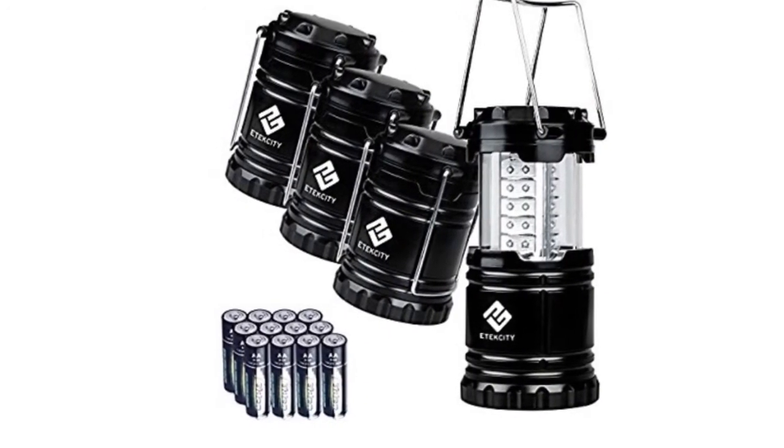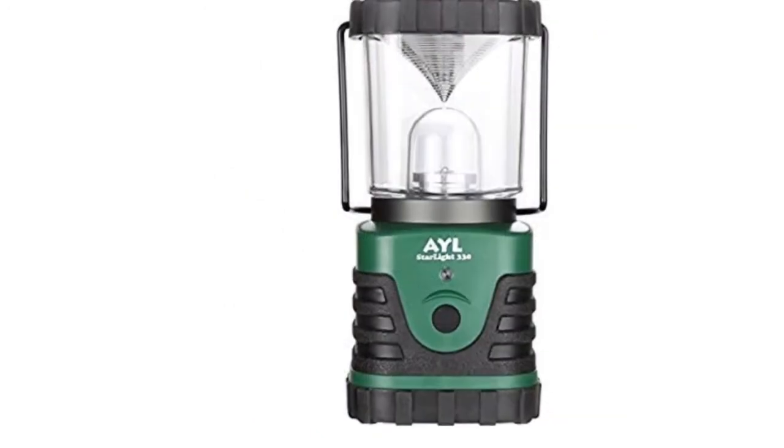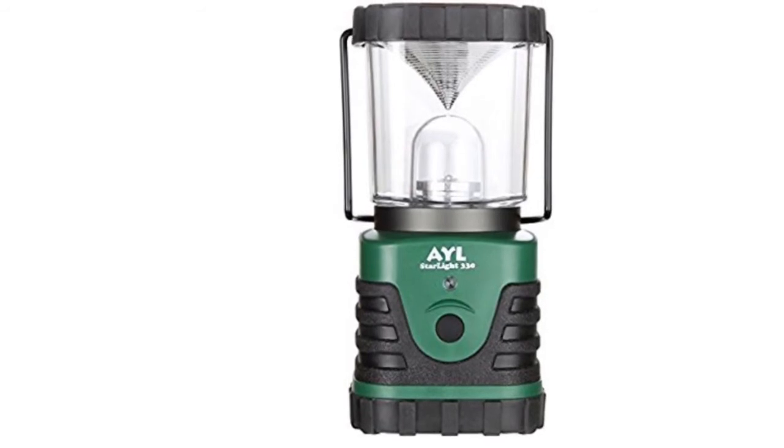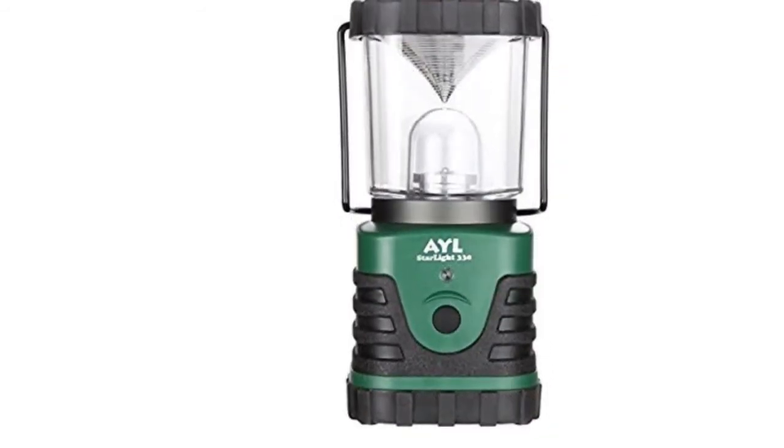Candles are dangerous. And I know y'all are thinking, well, I use them all the time. All it takes is one time for somebody to knock one over and your house is on fire in the middle of a hurricane.